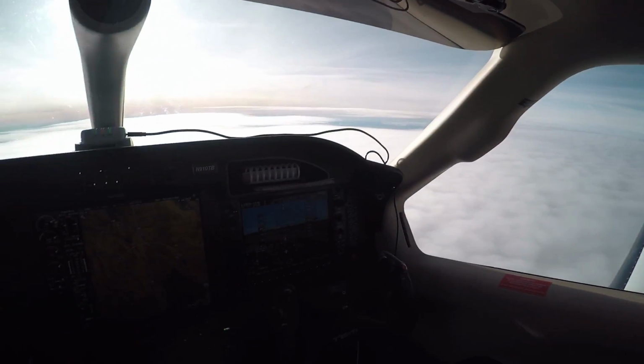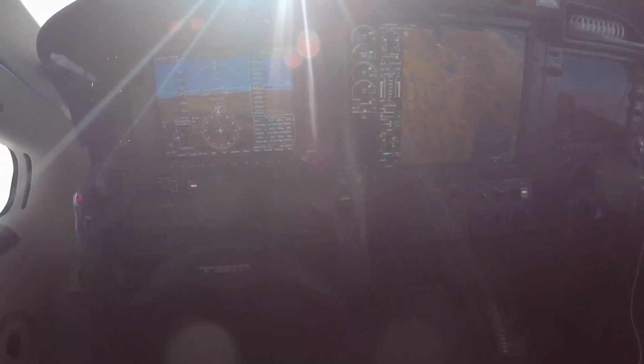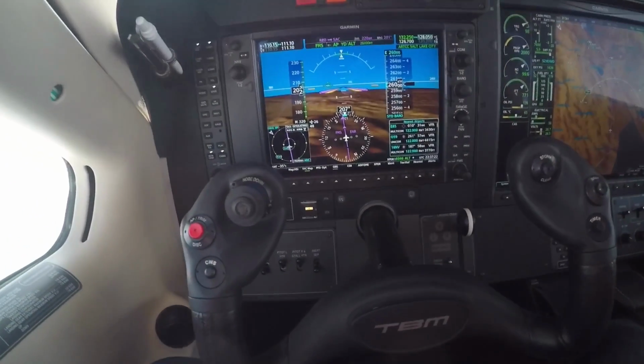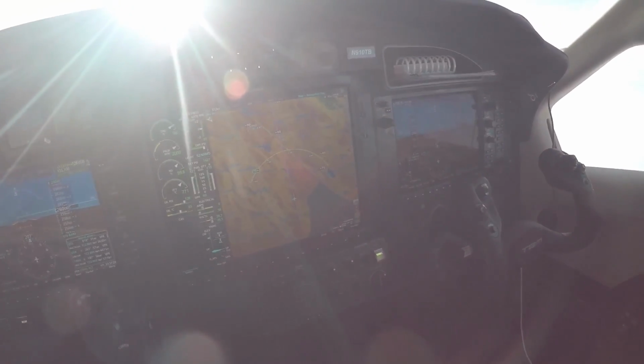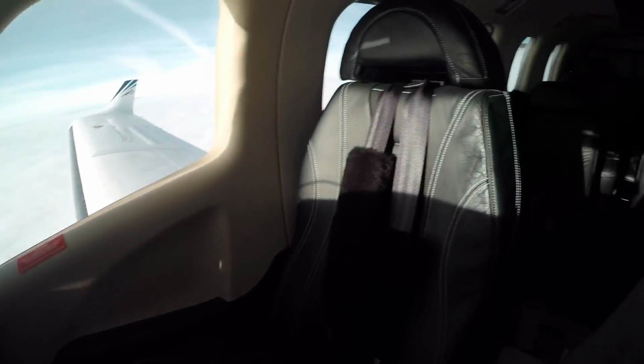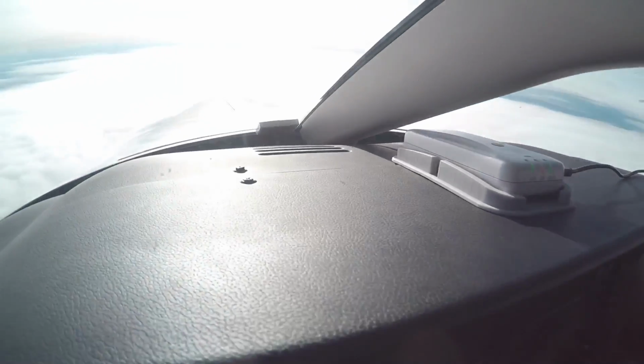And just give you a shot here of the instrumentation. Pretty hard to see with the sun. We got a Garmin G1000 NXi, and you can see what we got here. And giving you a shot in the back, and I'm flying by myself today. It's kind of nice to be up here all by yourself. And then we'll give you the forward look again.